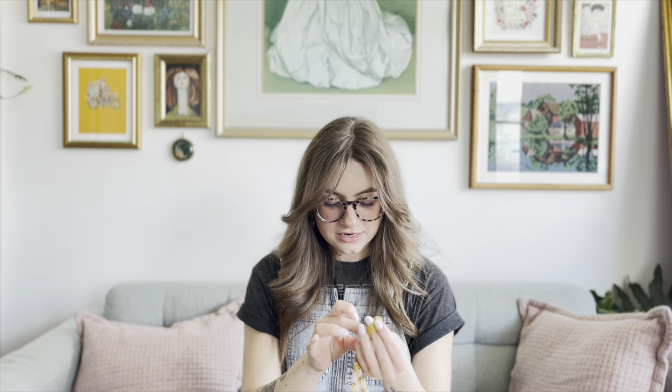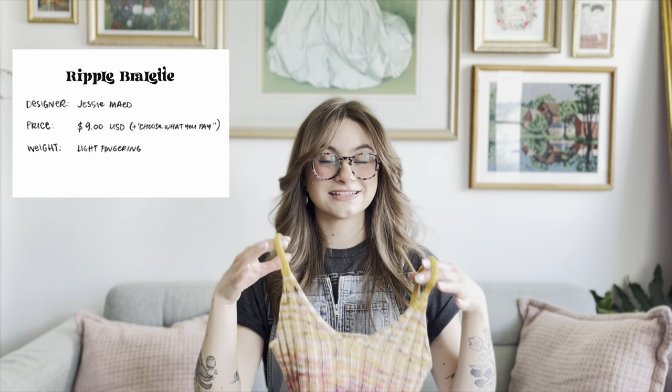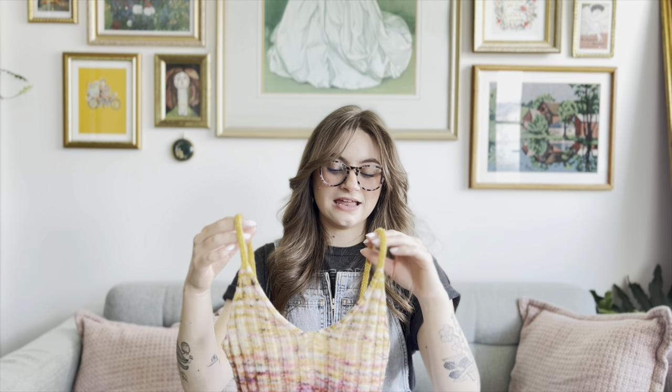Next up is one of my most knit garments. I have knit a total of 6 of these and it is the, oh, hold on, there's some cat hair. There we go. It's the ripple bralette. Again, I've knit 6 of these. 3 were for myself. 3 have been gift knits. Jessie Mae's patterns are so well written and easy to follow. They really are perfect for a beginner getting into garment knitting. And the outcome of this little bralette is so good every single time.